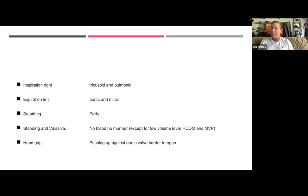And then hand grip, the one that you hate, increased peripheral vascular resistance, right? What they're saying to you is that I'm making it harder for the aortic valve to open. That's all. If you got aortic stenosis, you can barely open up. You're stenotic, aren't you? And your S2 is split. And now I'm going to make it harder to open up? You're like, oh, forget you. I can't open up at all.